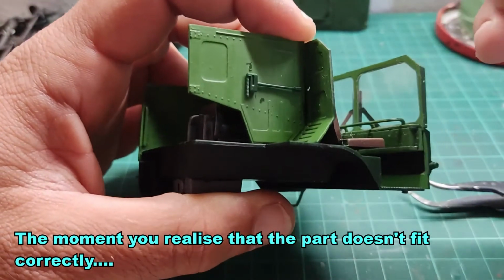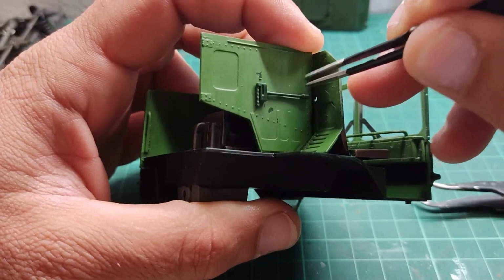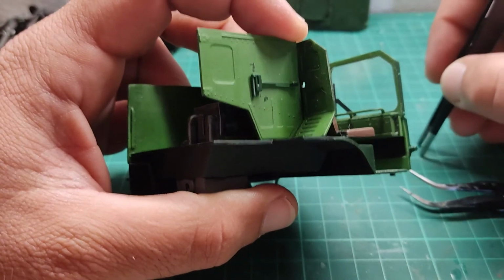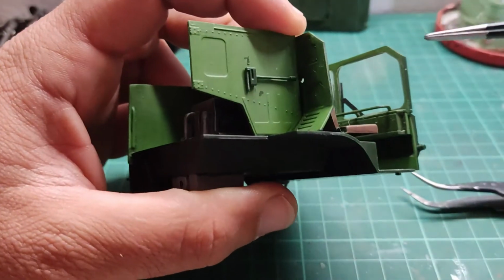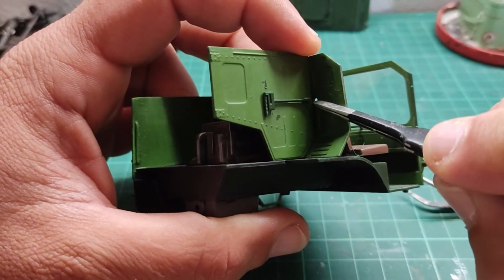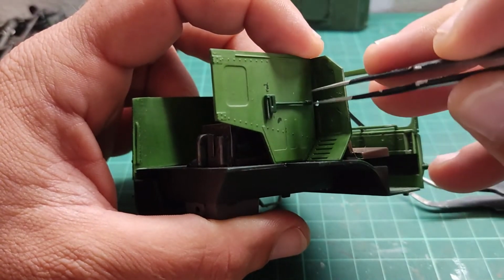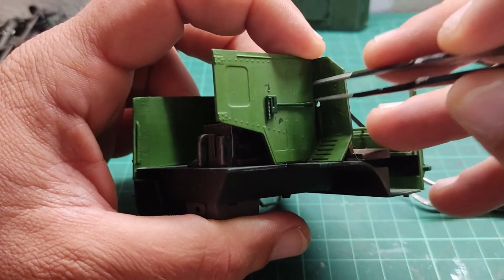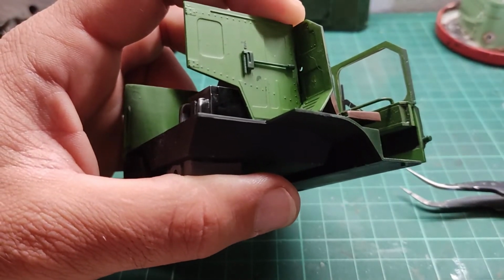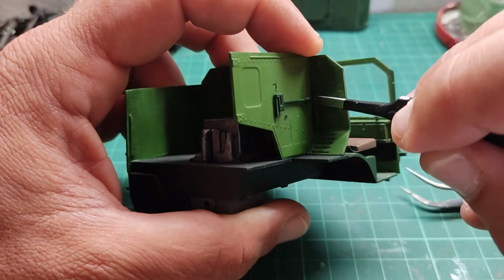Oh God, okay. Huh, we have a problem here. Anyway, I'm gonna see how I'm gonna fix it. This one is supposed to go all the way to the circle over here, but it doesn't reach anywhere near. Anyway, I'm gonna attach it and we're gonna see how we are going to take care of the circle.